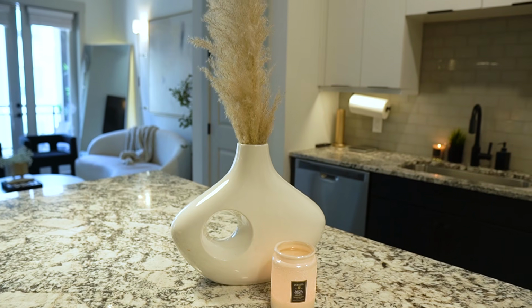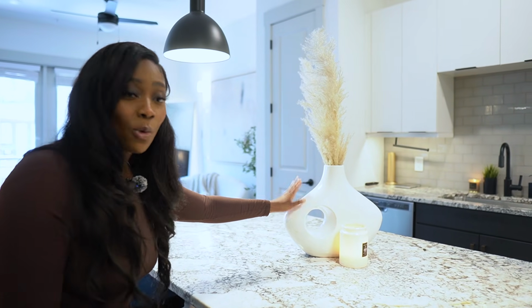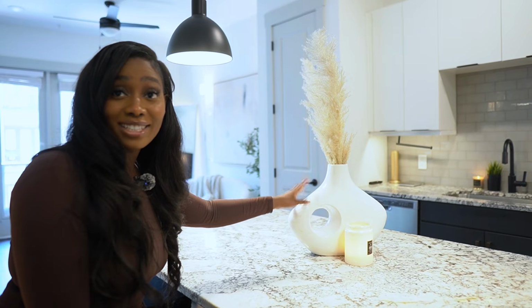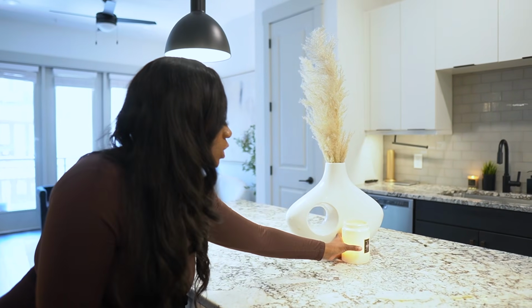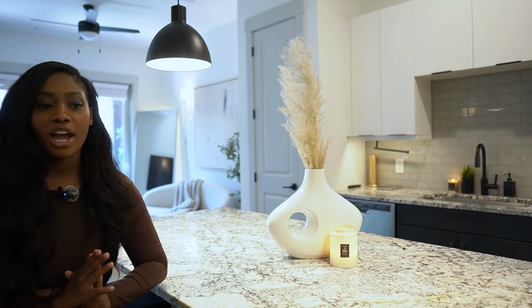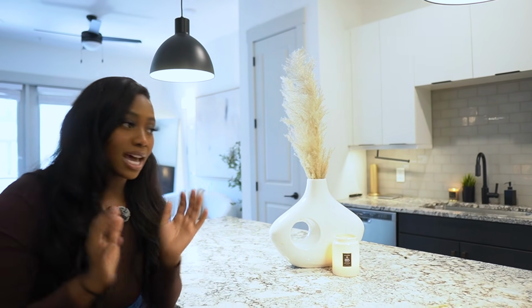And I wanted to really fill up the space in a minimal way, so I got this vase here. I believe I got this from TJ Maxx. Do not sleep on TJ Maxx, okay? This was like $20, and I actually picked this pampas grass myself on the side of the street. And I also have this candle here. It's the Baluspa candles. My coworker actually gave it to me as a gift, and it's the Santal Vanilla smell. It's 10 out of 10.